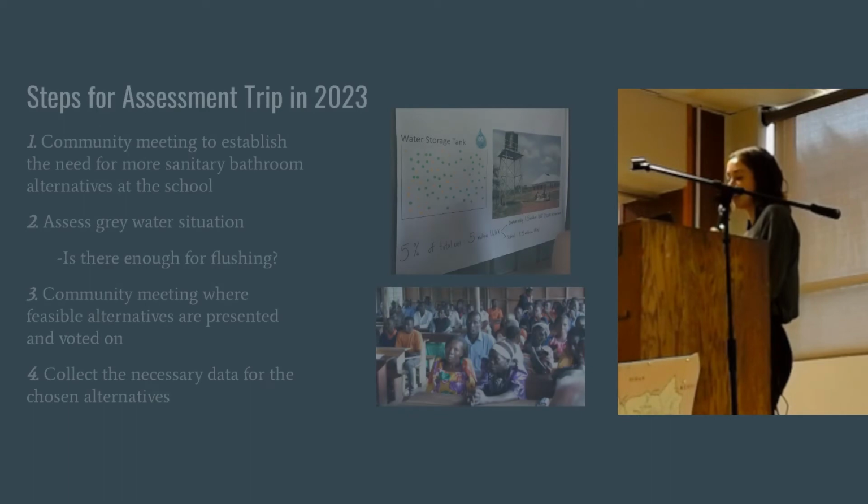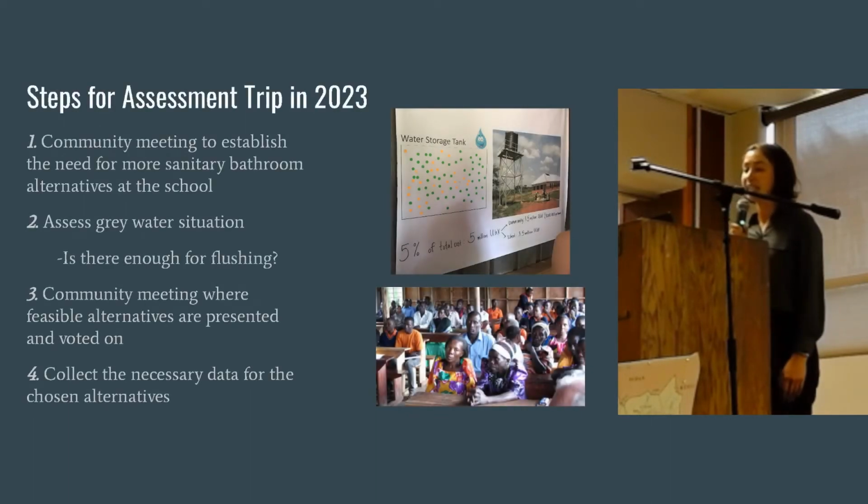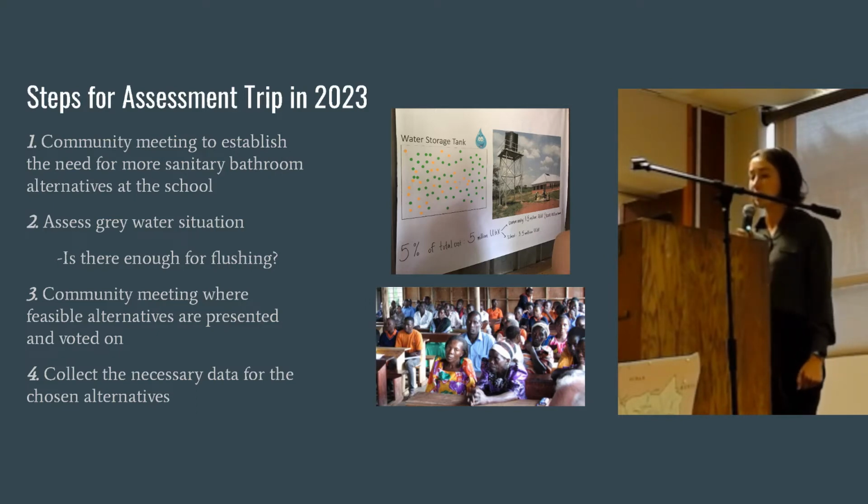So on this trip, what it'll look like when we get there is first we'll have a community meeting and talk to them about why we need to address their sanitation at the school. It's really important that we make sure that they feel like they're on board, they know what's going on, and that this money is being well spent. The community contributes 5% to any of our Engineers Without Borders projects.